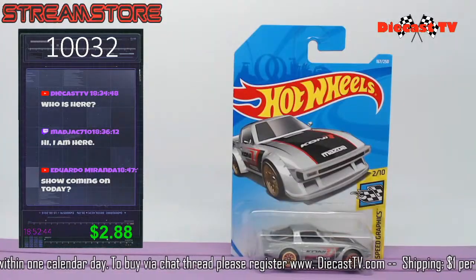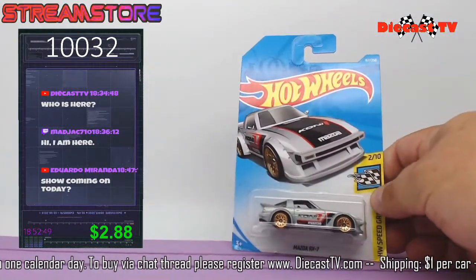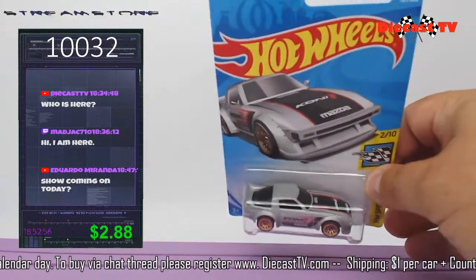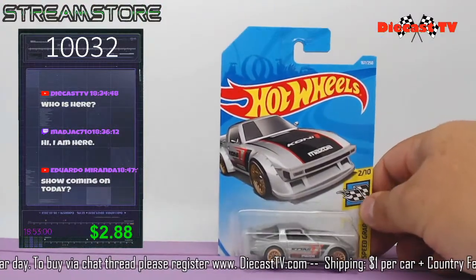60565. Ross the Boss here with some Hot Wheels action. Check it out. A little JDM beauty. Mazda RX-7. It's from the Hot Wheels Speed Graphics. Gotta like it. Look at them gold wheels. Pretty cool. It's got a little silver action on top with a black stripe. Love it. Coney, it is fast. I know that rotor engine will kick up some steam, that's for sure.